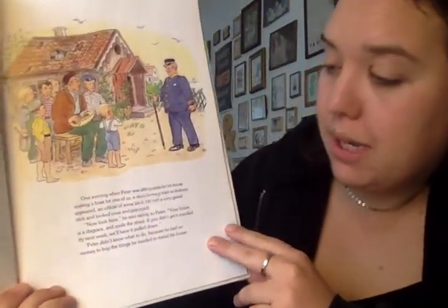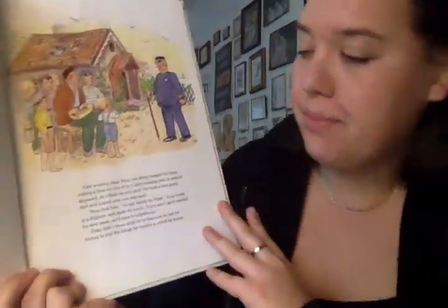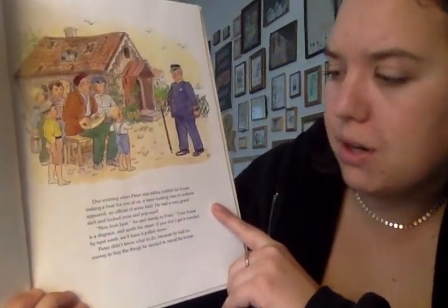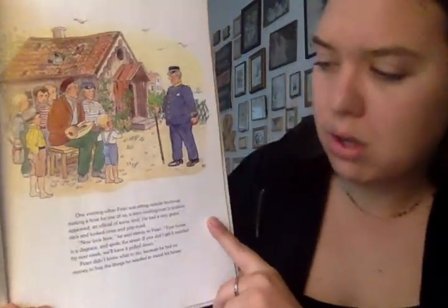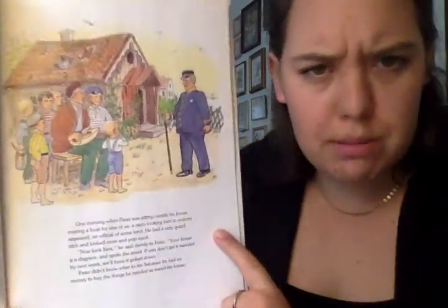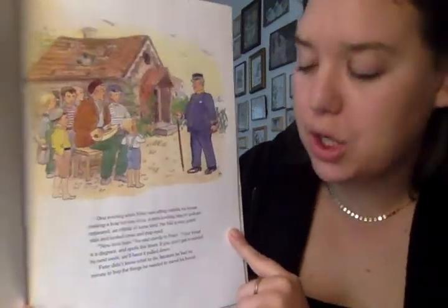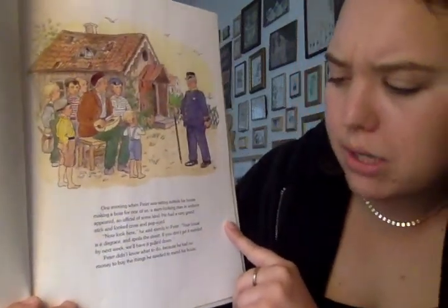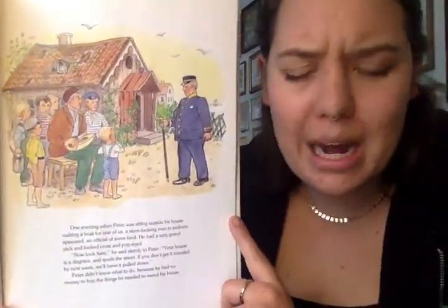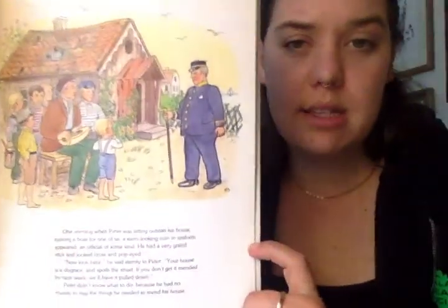One evening, when Peter was sitting outside his house making a boat for one of us, and these aren't full-size boats, these are like miniature boats, which means they're small, a stern-looking man in uniform appeared. Stern means he looks very serious. An official of some kind. He had a very grand stick and looked cross and pop-eyed. Cross is angry. "Now look here," he said sternly to Peter. "Your house is a disgrace and spoils the street. If you don't get it mended by next week, I'll have it torn down." Peter didn't know what to do because he had no money to buy the things he needed to fix his house.